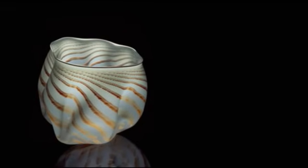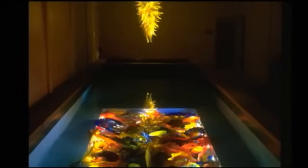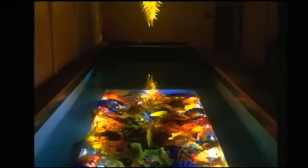We also put Seaforms underwater. I hate to be that literal, but I was building a lap pool in the studio, and so I couldn't help but build a certain part of the pool where the Seaforms are underwater, and you swim over the Seaforms.